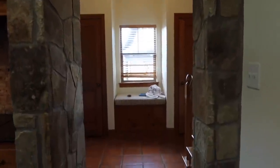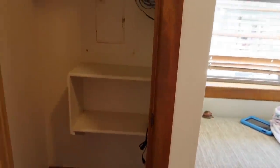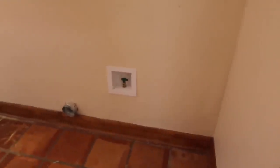Okay, so through the kitchen is this little entryway with a little, that's cute. I wonder if there's storage in there. Yeah, it does open. Storage. And then I think these are probably just storage closets. Yeah. Storage closet. Storage closet. Here's the, oops, ouch.